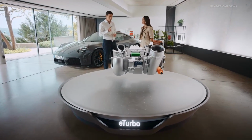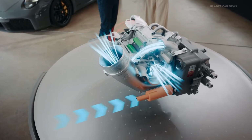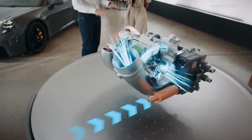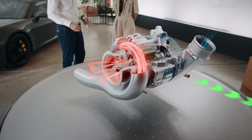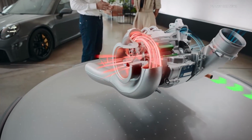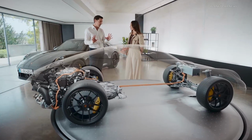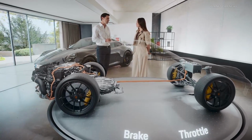It can do 2 different things. It delivers compressed air immediately to the engine to reduce the turbo lag to a minimum. And second, it recovers heat energy out of the exhaust gas to add even more power to the drivetrain. Does that mean as a driver I have to activate it? Not at all. The system reacts to throttle and brake only.